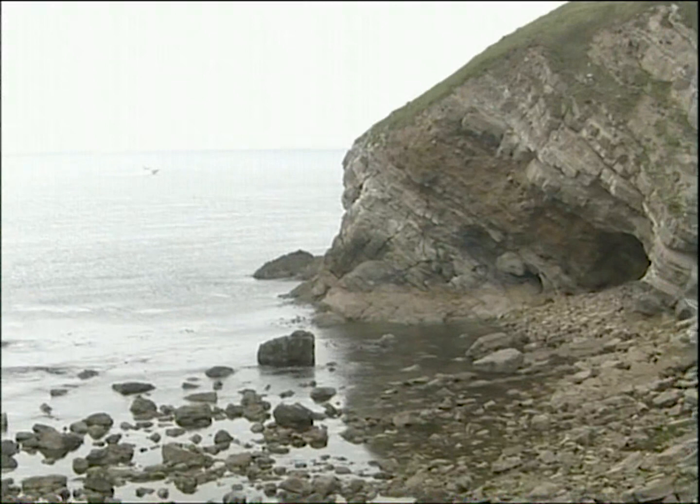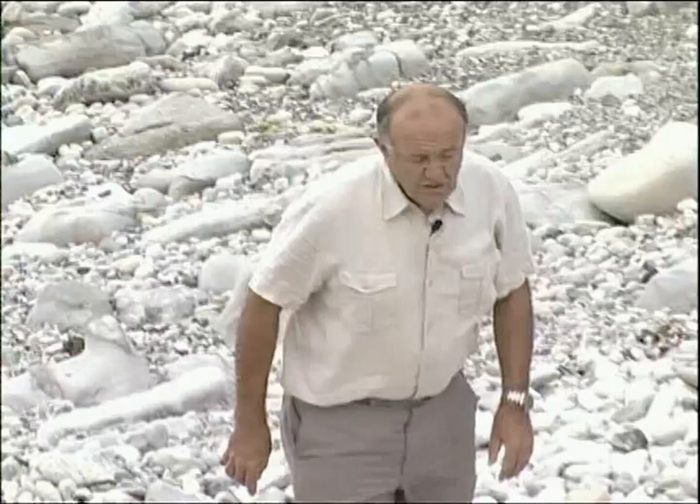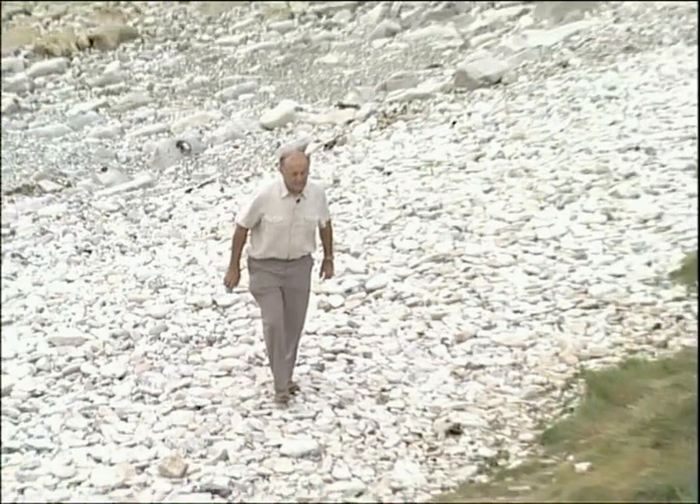I'm on a little beach at the moment, just to the east of Warborough Tout, which is on the Dorset Jurassic coast. And what we're coming to now is an impressive line of dragon's teeth. Now, dragon's teeth were put in places for a specific reason.